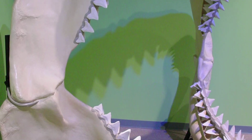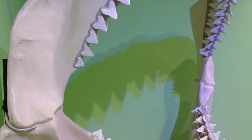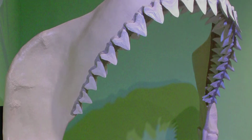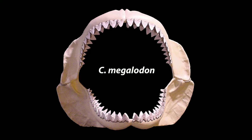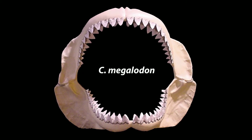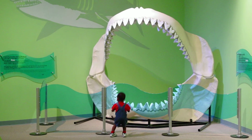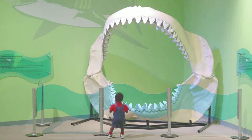Carcharocles megalodon. Commonly referred to by its species name, Megalodon preyed in the waters off the east coast of the U.S. just a few million years ago, and was the largest shark ever. No trip to your exhibition will be complete without a family portrait from inside history's most fearsome set of jaws.